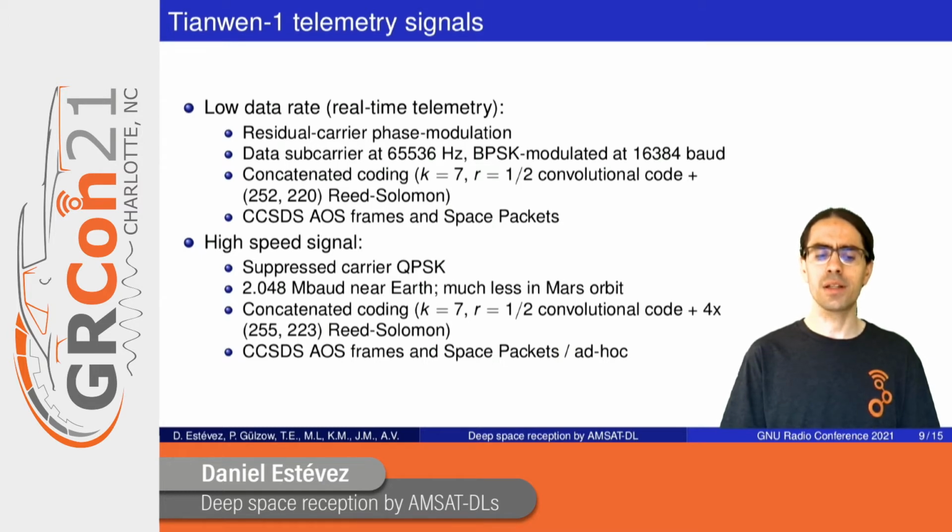There is also a high-speed signal. This is used on demand by telecommand from ground, and it's normally used to transfer large amounts of data from the payload instruments or to send pre-recorded telemetry. For example, during a spacecraft maneuver, they will change from the high gain antenna to the low gain antenna because the spacecraft is going to rotate and lose coverage of Earth with the high gain antenna. And then they will lose the ability to decode this low data rate telemetry signal. So they will record telemetry on board and then command the spacecraft after the maneuver to send by high-speed data all the recorded telemetry during the maneuver. In this way, they can check that everything went as expected.